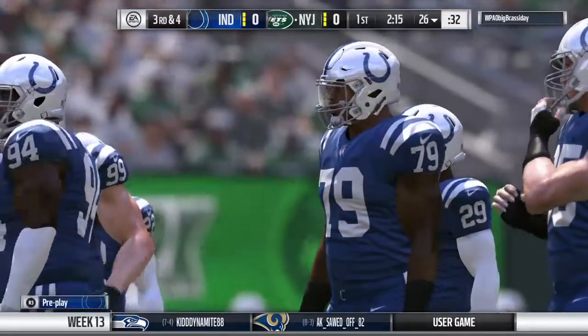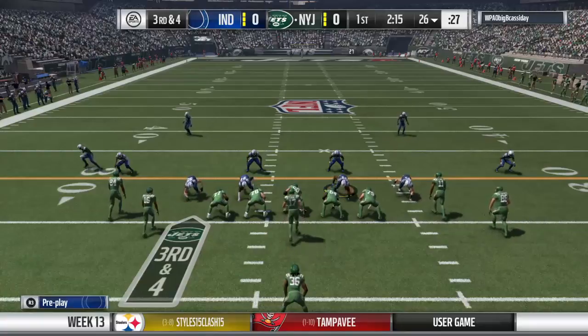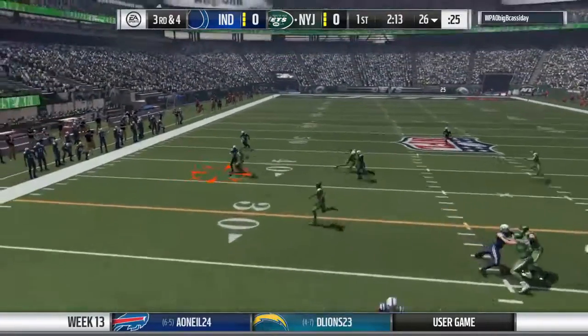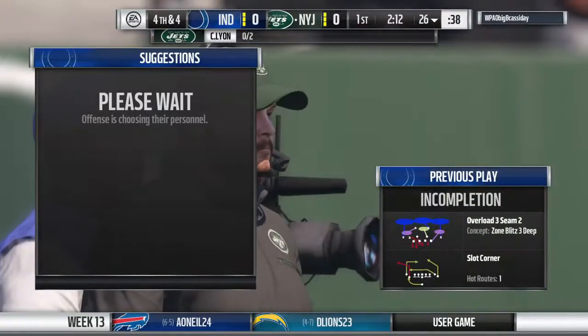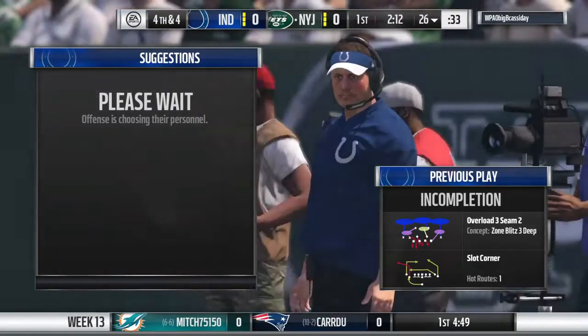Let's see what the defense dials up here. 3rd and 4. He'll look to throw. And he can't quite intercept it. Zone coverage, free safety was there. Couldn't come up with it, and now it's 4th down.